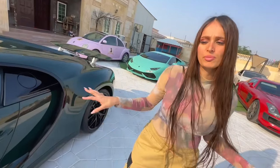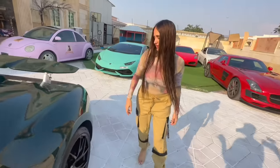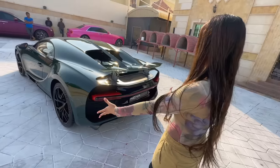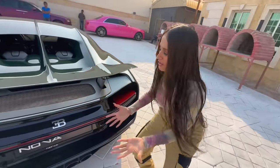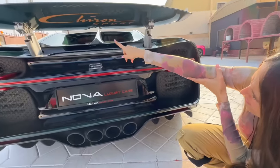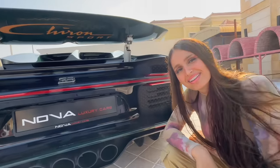I noticed there's carbon fiber on the edges. We got carbon fiber on the mirrors. We got carbon fiber on the edges. Carbon fiber around the back. That booty, though. I just don't want to touch it because it's so shiny. I don't want to put a fingerprint on it. This exhaust system, geez, man. Oh, wait a minute. It actually has the name under the spoiler. Chiron Sport. So this is not a regular Chiron.